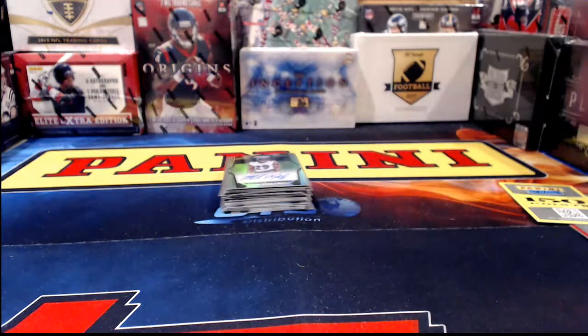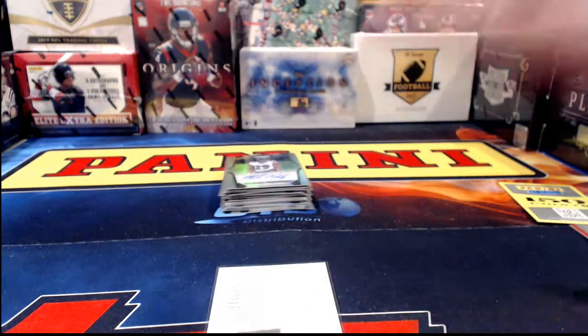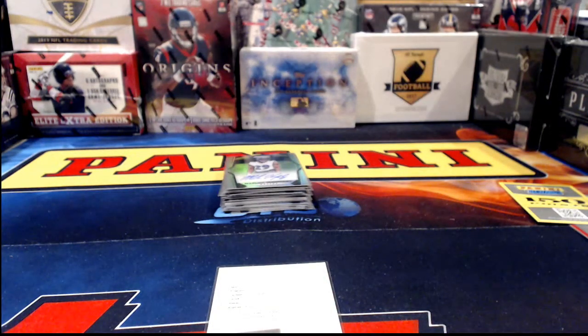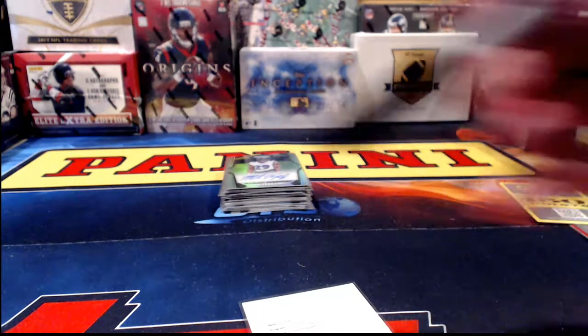Or what was that? Just basic rookie autographs, looks like. Football 2017 Panini Prizm. Now I've got to find, there's rookie autographs Prizm. What was the card number? 85. And O.J. Howard, indeed, it is the Buccaneers as we thought, and it is also unnumbered, also as we thought.